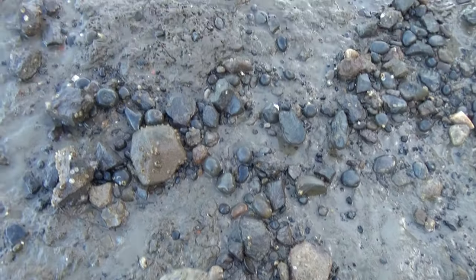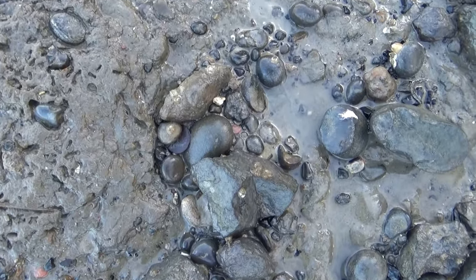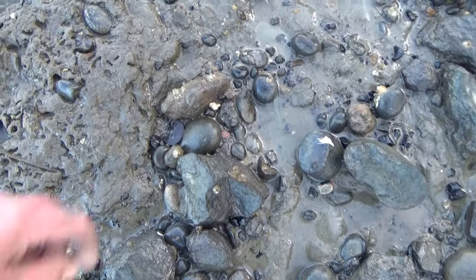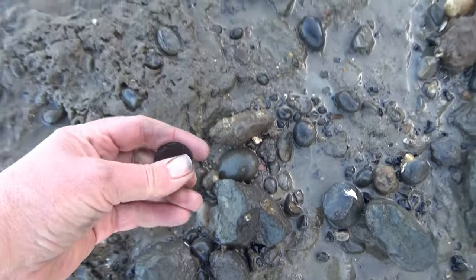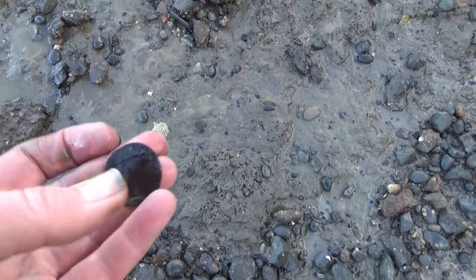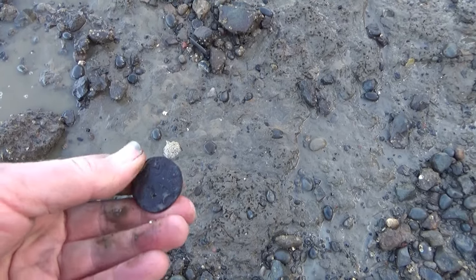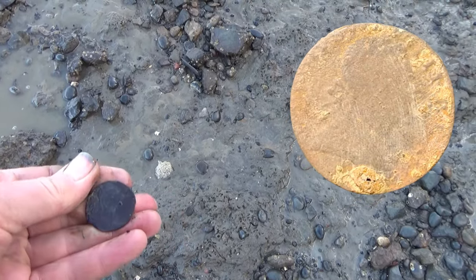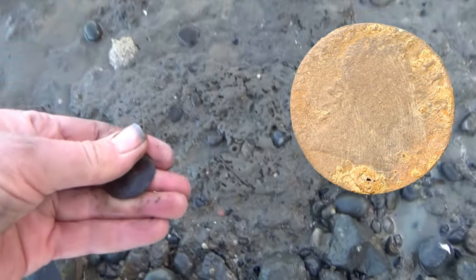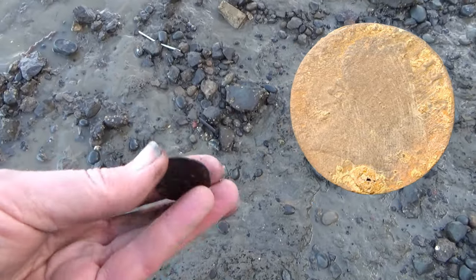So I can see a coin over here, just down there. Can you see it? Just here behind this rock. Let's see what it is. It looks pretty worn. Yep. That is one worn coin, but I think that could be a George the Second or George the Third. I think that's pretty fried.